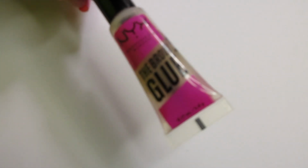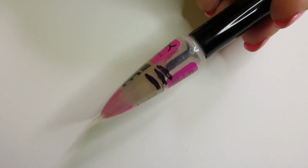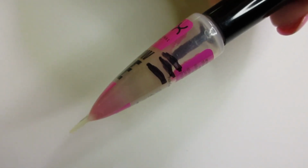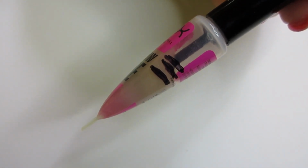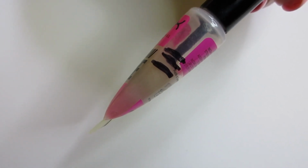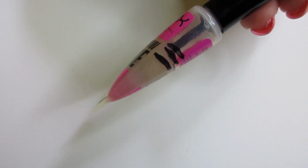First off, I have the NYX Brow Glue. Here is our new marking. When the wand is out, that is where our product sits. Pretty good. I have noticed that this is starting to get really thick and goopy, so this may be on its way out, but other than that, I'm still going to use it until it can't be used anymore. Hopefully we get to use this one up. It's a really good brow glue.